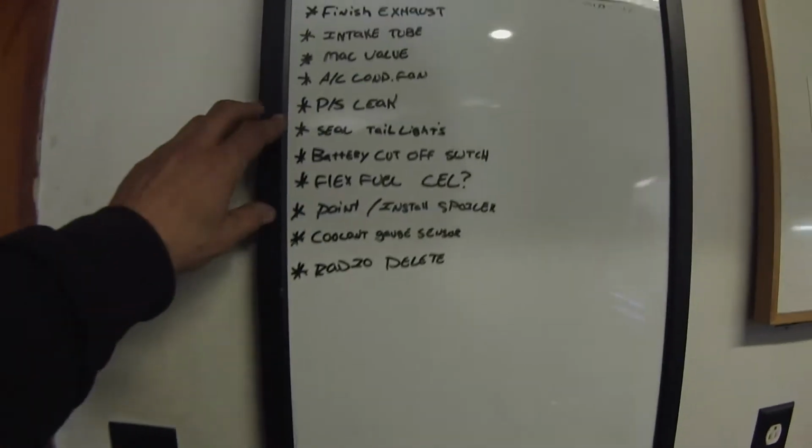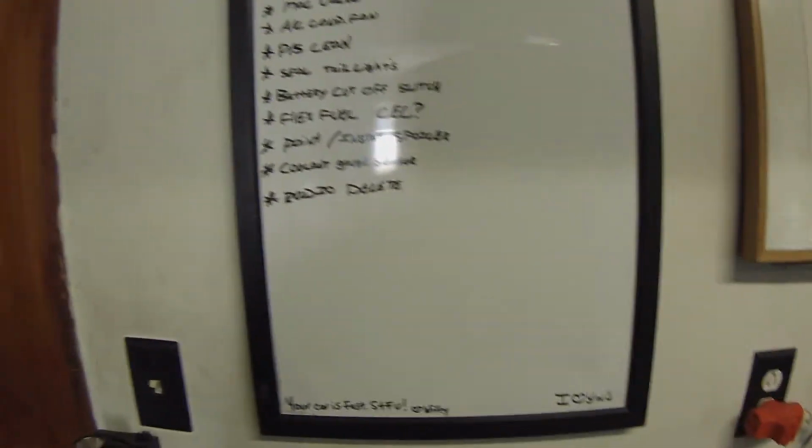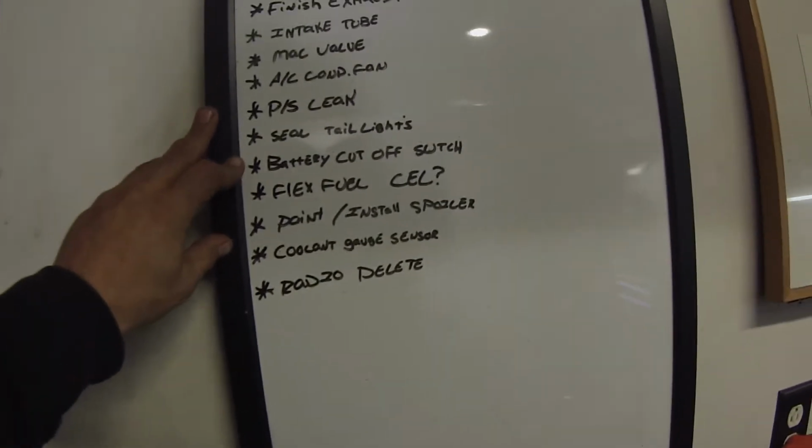Let's see what else we got here. Seal up the taillights. I realized I was getting some water in the trunk, and come to find out the gaskets on my taillights were leaking, so I've got to do that. I have a battery cutoff switch sitting over there on the table. That's just more of a safety thing than anything.